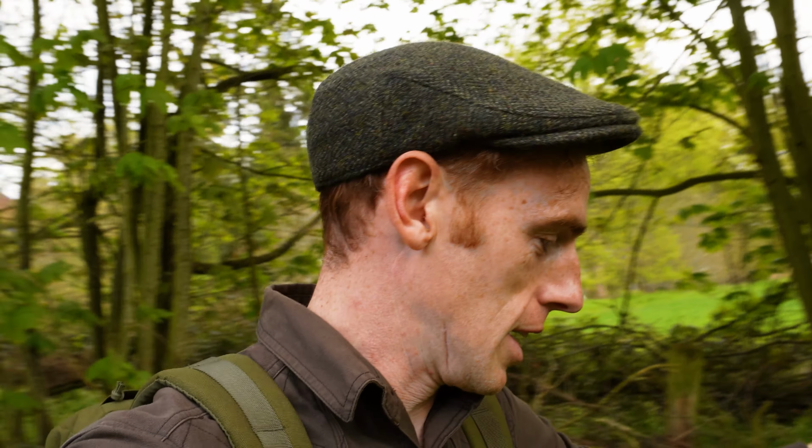Even though I didn't find morels in this patch of woodland, we're going to move on to some other patches of woodland and some fields over the next few days, so I'll bring you along to those and we'll see what we can find, because obviously the season isn't just one day and you've just got to spend time outdoors, which is what we're doing.